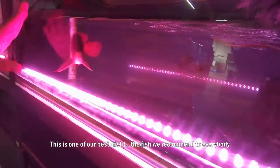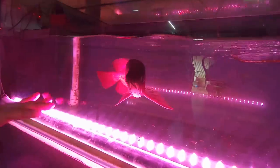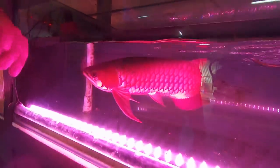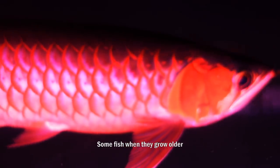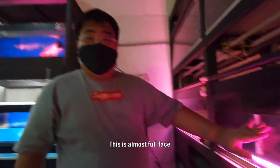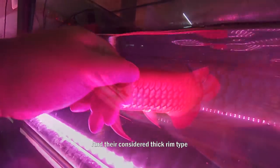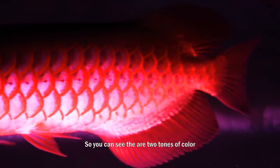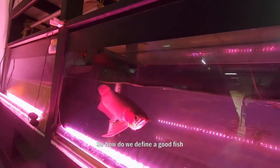This is one of the best fish that we recommend to everybody. Even under pink lights, the face is almost a full face red. Some fishes, when they grow older, the cheek doesn't become a full face. Some of them only get half, some up to three quarters. This one is almost full face. Secondly, the rims are developing and they are considered thick rim type. You can see there are two tones of color: one very thick outside, and the greenish base inside. So how do we define a good fish or not?